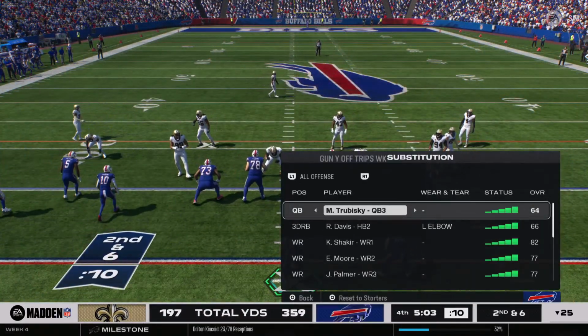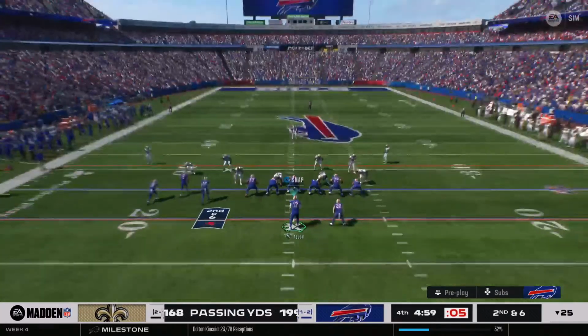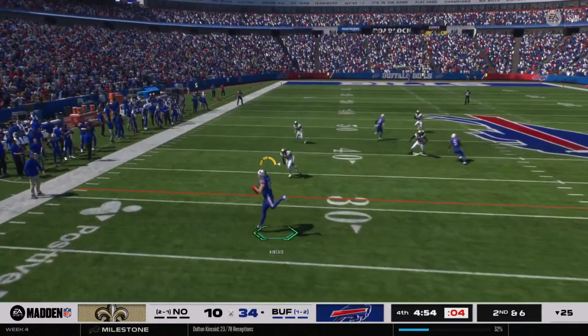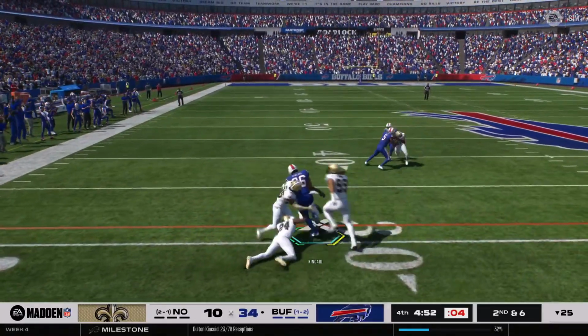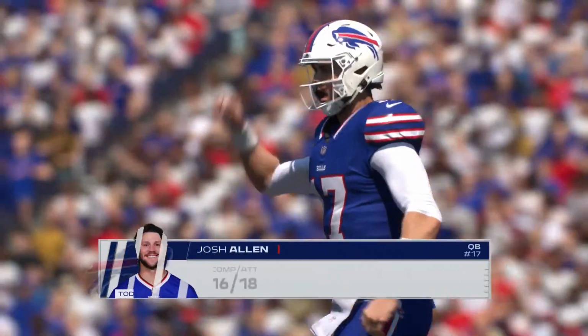From the 25, here's 2nd and 6. Now Allen. A short throw pulled in by Kincaid. And he'll get it up to the 33-yard line.